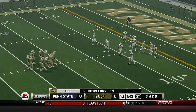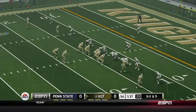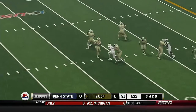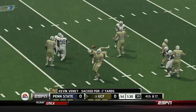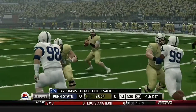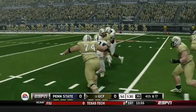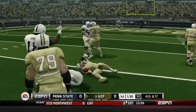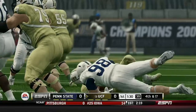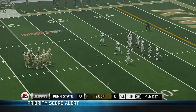And here's another third down. He's wrapped up for the sack. Man, these guys can be aggressive. When you stand back there and take hits like that, you definitely are going to feel it the next day. The sack makes this a fourth and very long.